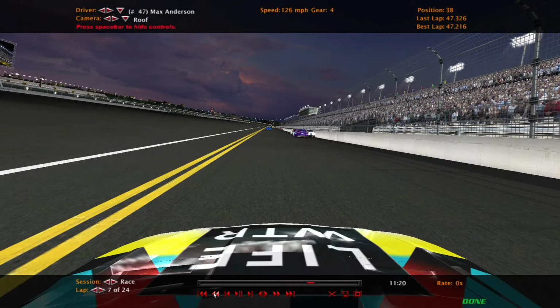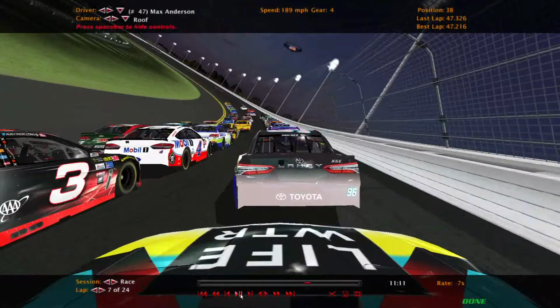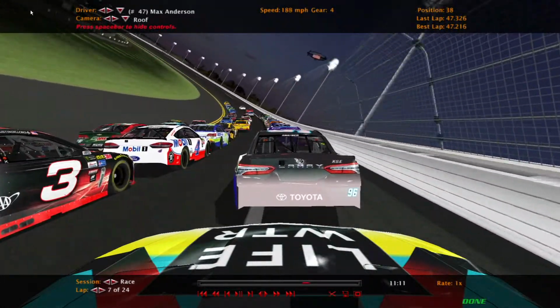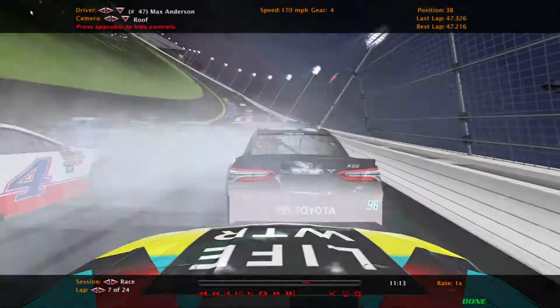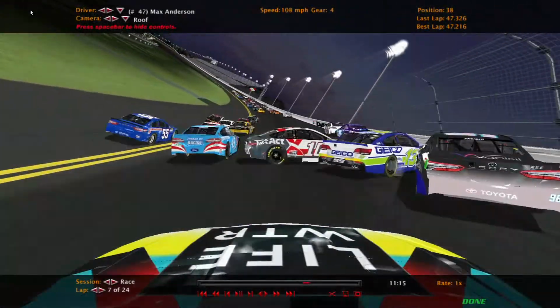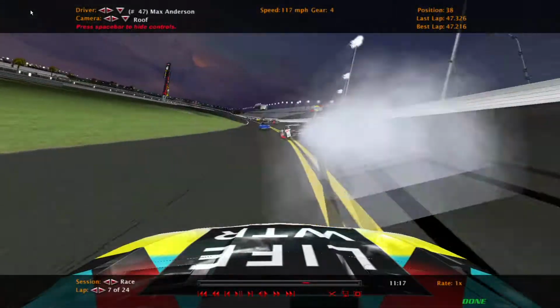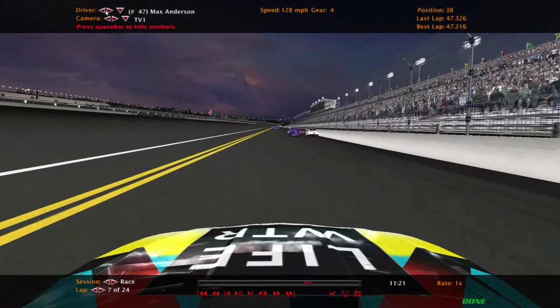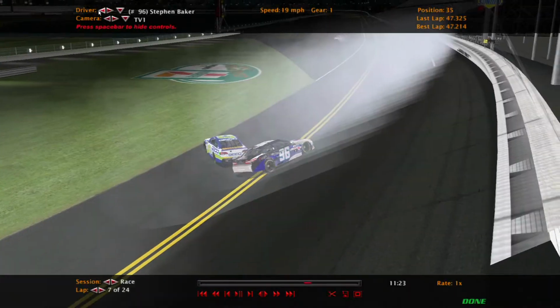One more on board. Max Anderson, the points leader there at the back of the field, basically last, and he's able to just squeak through this one. It's going to be big to keep his points because Octavia's not that far ahead, or not that far behind him. Actually, right there, he got some damage there, but overall should be fine for Max Anderson. Great job there, just getting on the brakes and missing it.